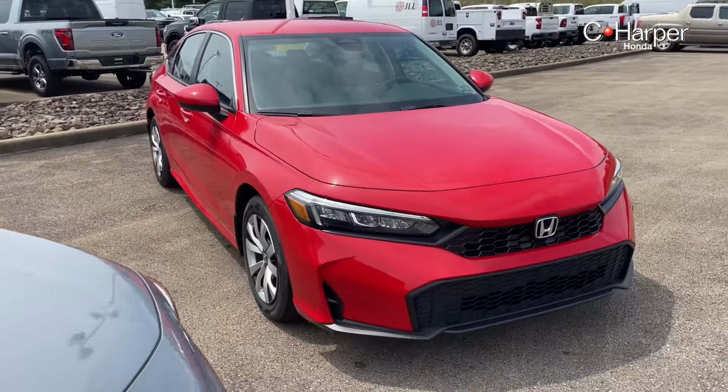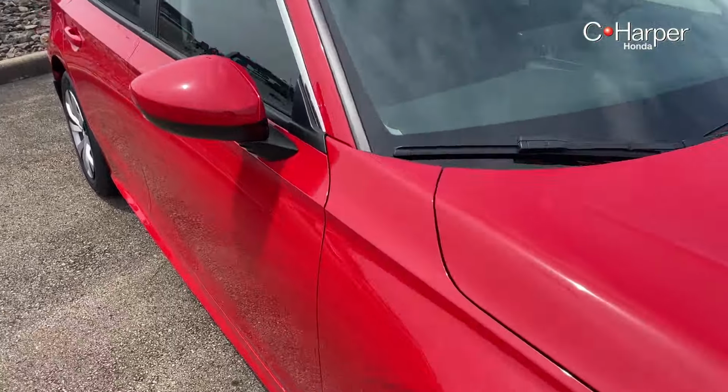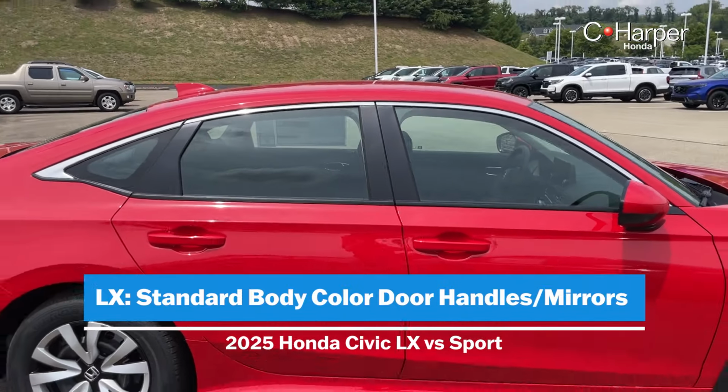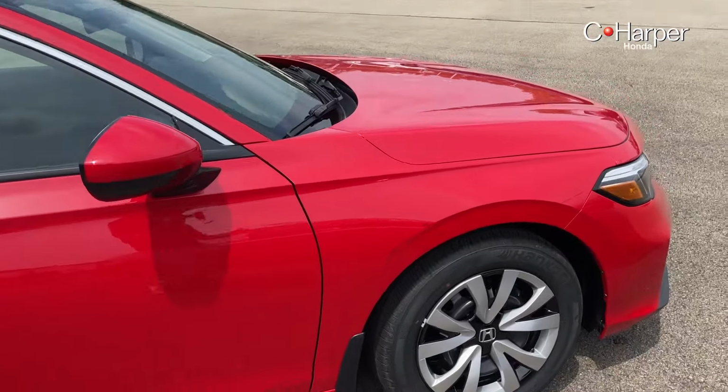And it really has a nice looking exterior design. As you can see, there's nothing really that shows its base modelness. We have our painted mirror caps, of course our door handles. All Civics get that beautiful chrome trim around the side profile of the doors. It's a very nice looking vehicle.